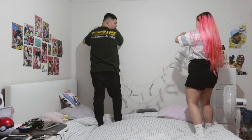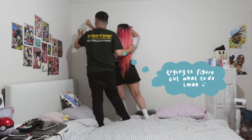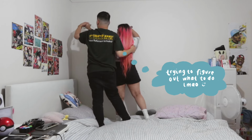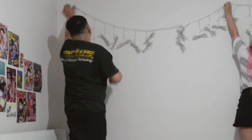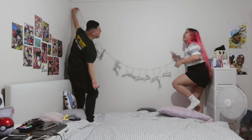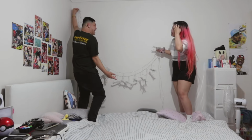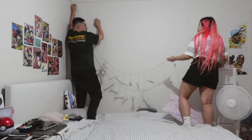Oh, it's spelled... Connect this to this, the corner, the end. And then we can just let this part drop, you see? I think I understand the physics of this now. It drops down. Yeah, it's curtain. It's a curtain light. Okay. Oh, it's in the name! We were on the same page. It hit me. Curtain light.